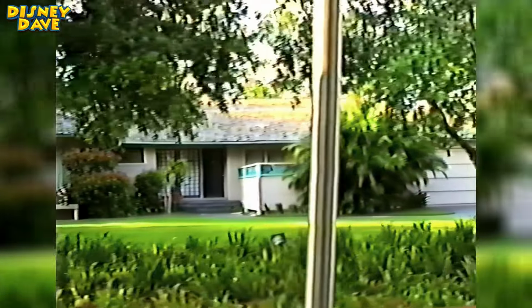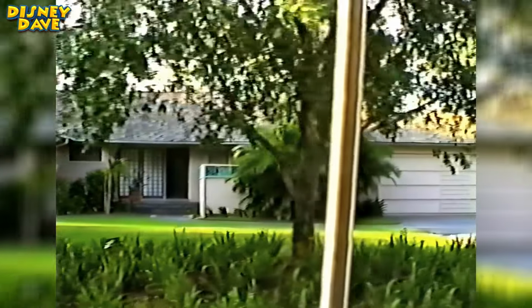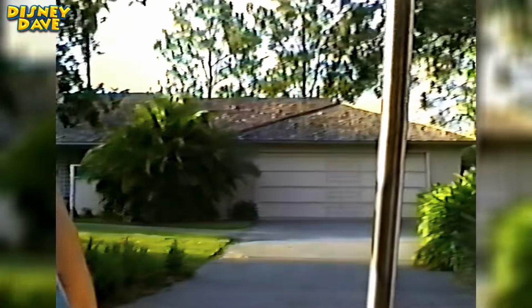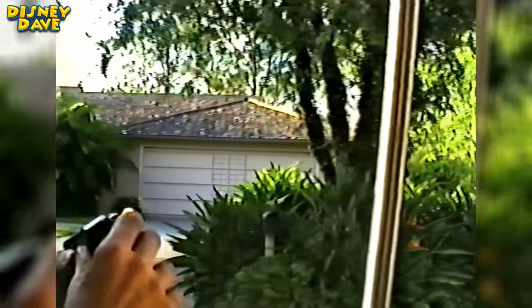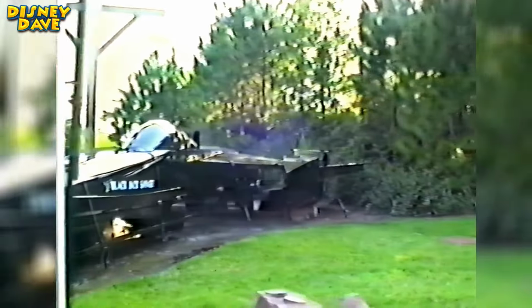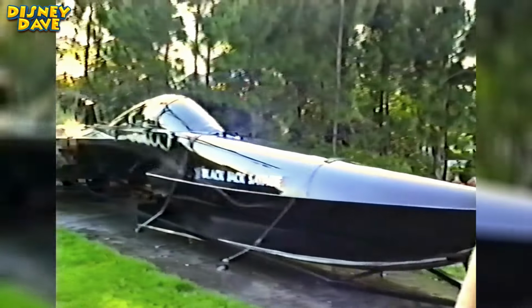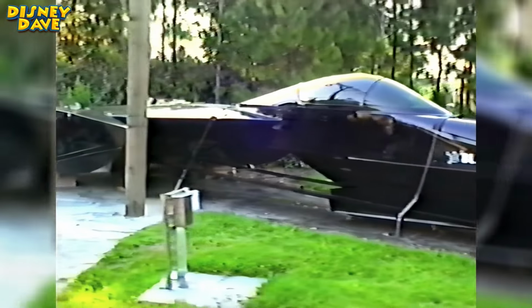The exteriors were shot here, then edited together with interior footage on a soundstage, giving you the finished show you saw on Saturday night. If you do recognize the Golden Girls house, you might recognize this next peach-colored house coming up on your right. The Blackjack Savage. It was modeled after the SR-71 Blackbird biplane, and it's been clocked to over 70 miles per hour.